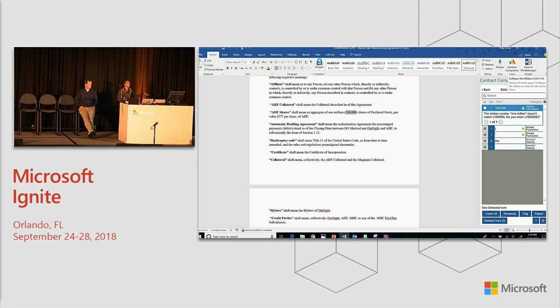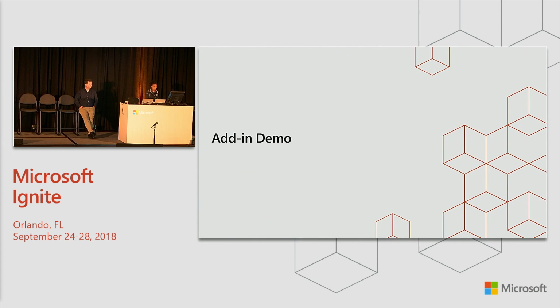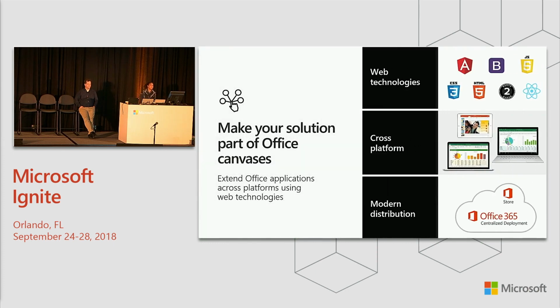Now, in a session specifically devoted to Office add-ins later on, Litera will go through their entire solution more in depth, explaining exactly how they've built it and how it works. So if you're interested, you can check that out. It's on Wednesday. But for now, I'm going to switch back over and say, now that you've seen an add-in, let me tell you a little bit more about them.